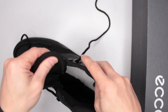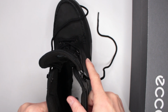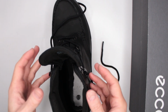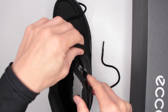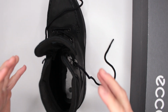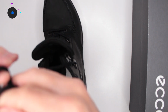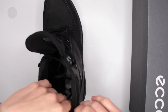Now let's talk about some padding. We have some padding in the tongue over here, some padding in the shaft, not a lot of padding though. So if you do prefer more padding, you probably should shop around a little bit more. But if this feels good to you, not too much padding, if you prefer a little bit stiffer feel, you're gonna like these quite a lot. Okay, so that's it for the comfort level. Overall, I have to say, very good comfort level.